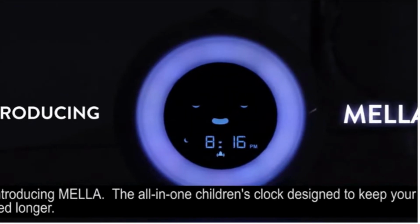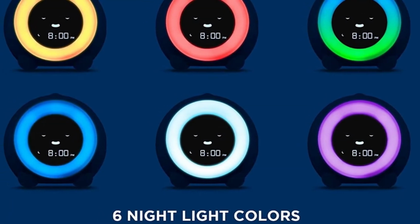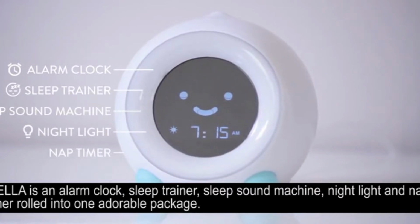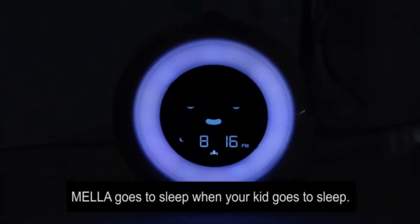With the help of the brightness button, you can adjust the 3 different brightness levels. This toddler's nightlight is made of child-safe ABS and silicone, and you do not need to worry about its quality. The timer will help you set the nap time and other activities.